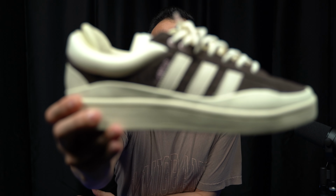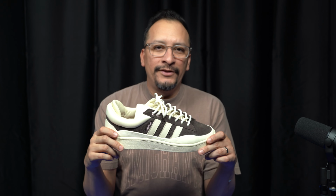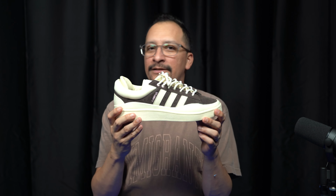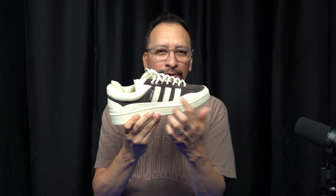Another nice touch is that it has Campus in pink right there next to the 3 stripes. So you're basically getting, as my friend 737 George says, a pseudo Neapolitan vibe off of this shoe. Dark brown, cream white, a little bit of pink.